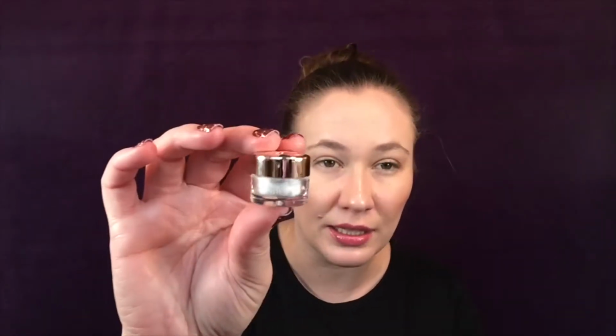And then the final thing in this month is from Ciate. It's a little teeny tiny jar. It's Extraordinary Translucent Powder. And it's a very white powder. We'll see how it works. I've had some bummer translucent powders, so hopefully this one works. It's darling though, how big the packaging is.